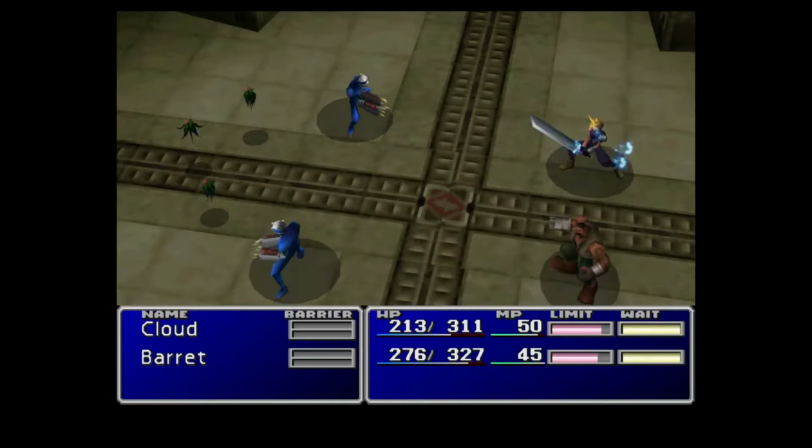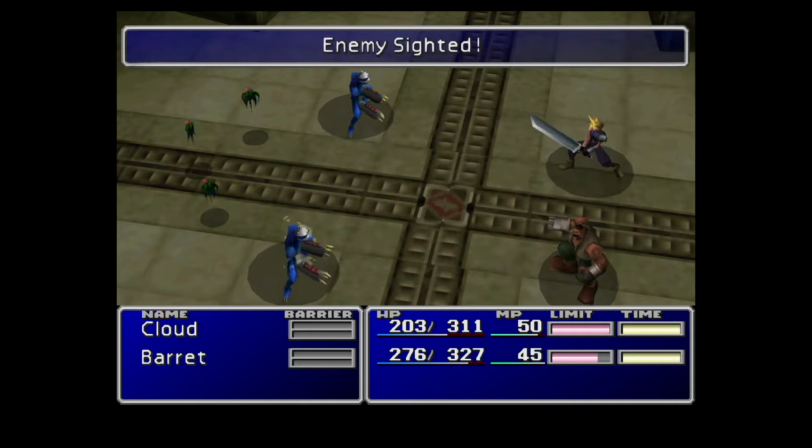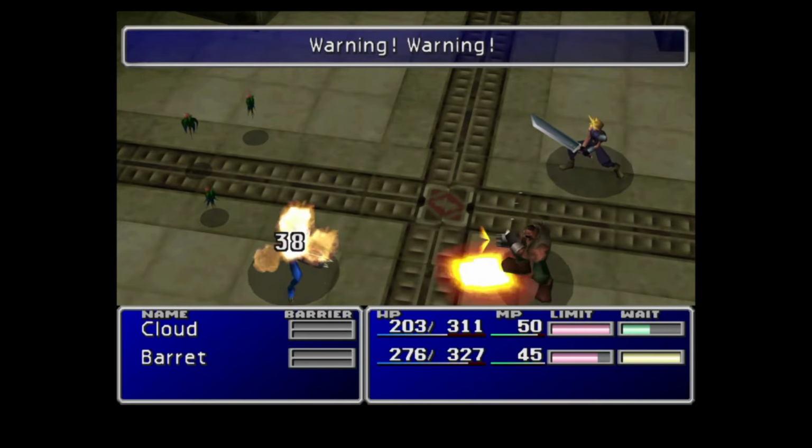Whenever you enter into battle, you hear a fighting theme. And even individual characters have their own themes as well.